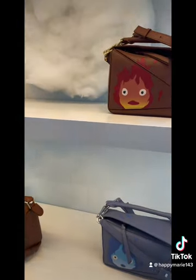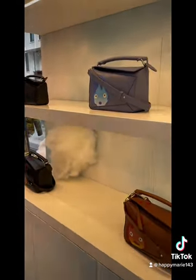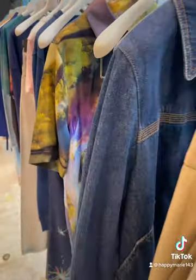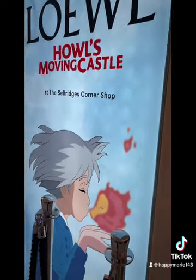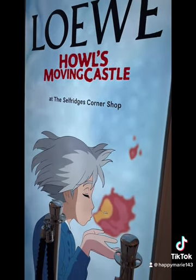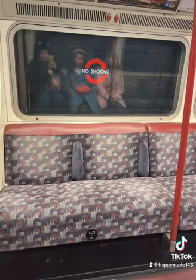And these are their bags, really gorgeous. And here are their clothes, so vibrant and pretty. And yeah, that concludes our day at Loewe's Howl's Moving Castle. I hope you will try and check it out, because it's only until Feb 25, guys.